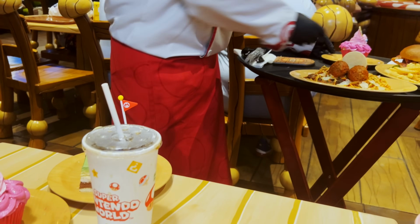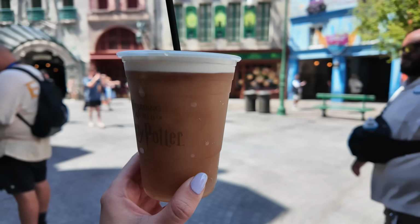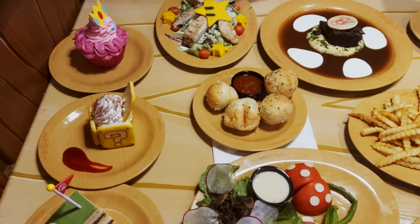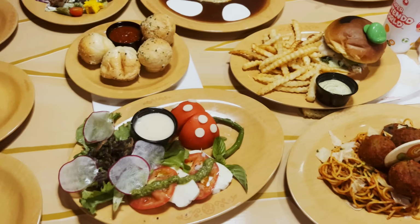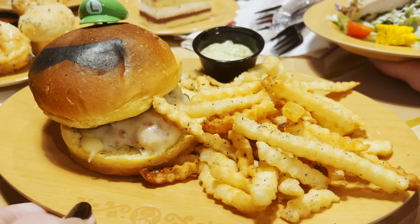And some of the other snacks and stuff, we have seen a butterbeer crepe coming out of the Wizarding World of Harry Potter, but also there was a Donkey Kong ice cream sundae that looked really, really good as well. Just the food looked like a vacation in itself. So that's something that you definitely want to be prepared for as you're coming into your day.